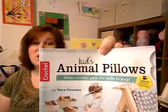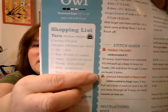I don't remember how much this pattern book was, and it does have bonus online tutorials. So if you're confused about how to do the eyes or the wings, there'll be a little symbol in here to tell you that you can go online and get a little tutorial on how to do that part. So that is called Kids Animal Pillows, and I got that at Joann's.